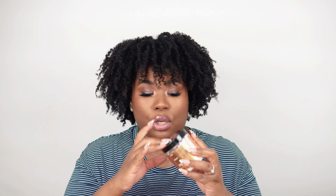So definitely my second favorite would have to be the curl defining cream. Like I said, the leave-in and this curl defining cream blended so well. I did not get buildup or flakiness. I used a little bit of this. I didn't use that much, you can see it's still at the top, but I was a little heavy-handed with the curling cream, which I'm usually not. I think I was just really tired and I did not care. After I applied the product, I was just like, hopefully I don't get flakes. And I really didn't. It's not a butter.